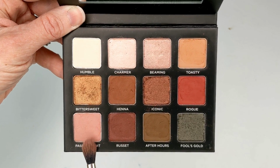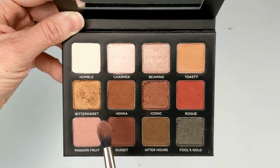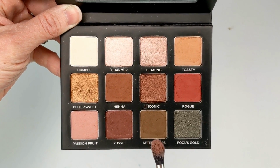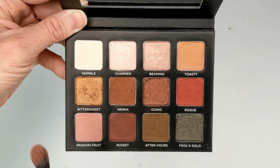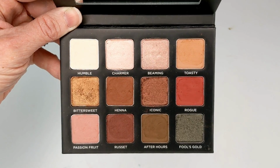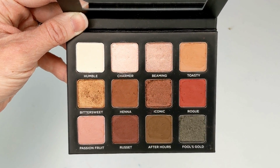And this passion fruit shade and toasty are excellent transition colors for my skin tone, and then you can deepen up the look with either henna or after hours if you want to add some green. And then this bittersweet gold is a beautiful, gorgeous lid shade, especially if you have more of a fair skin tone. It's not too dark of a gold. And then also this pink beaming shade is beautiful as well.